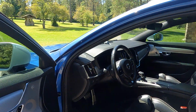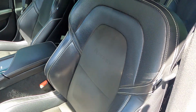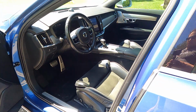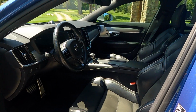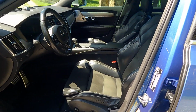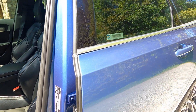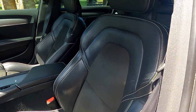So these seats are so darn good. I had the opportunity to drive this around a little bit today because I had some errands I had to run, and I was just blown away by how comfortable yet sporty these seats are. They have really good bolsters. They hold you in place. And at the same time, they're extraordinarily comfortable and supportive. They're soft in the right spots. They're firm in the other places they need to be.